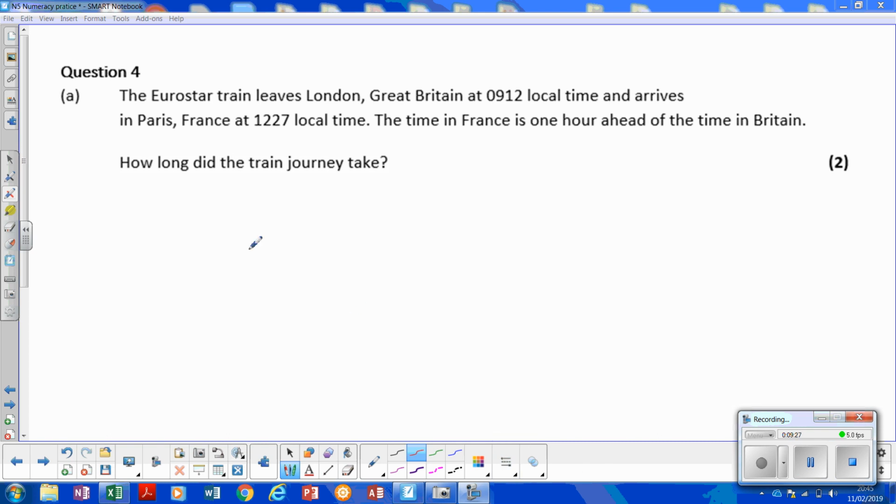Question 4a. The Eurostar train leaves London, Great Britain at 9:12 local time and arrives in Paris, France at 12:27 local time. The time in France is 1 hour ahead of the time in Britain. How long did the journey take?